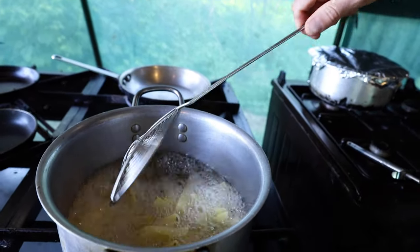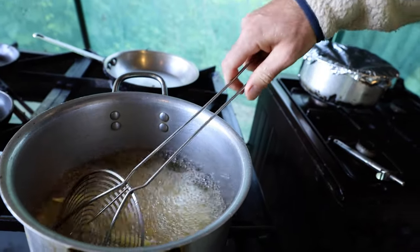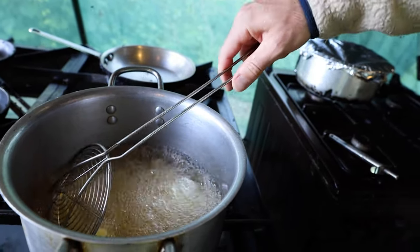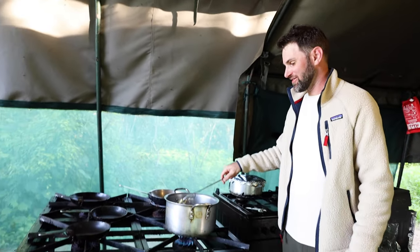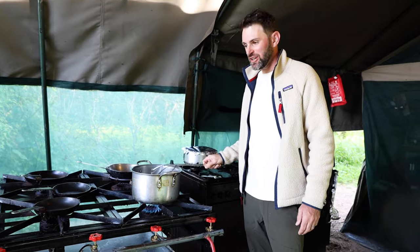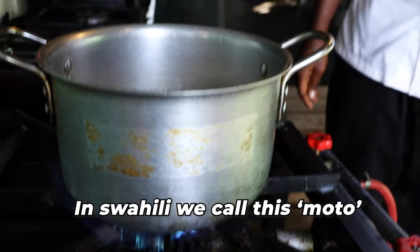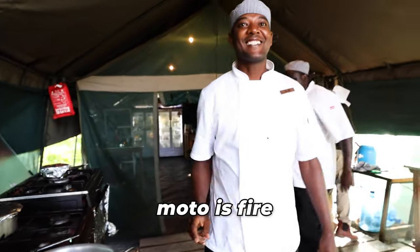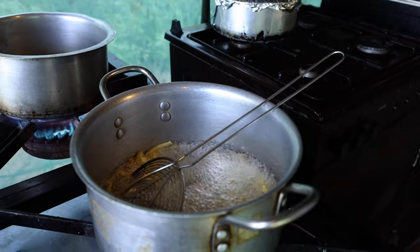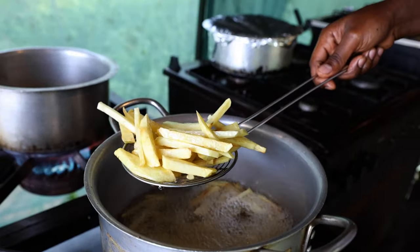Just like we're making French fries at home. Move them around. Nothing gets stuck together. Everything's getting equal attention in the pot until they're golden and crispy. Yes, in Swahili we used to call it moto. Moto is fire. Yes. Chips is ready. Soft and crispy, like the way you see this. There's a lot of flies.